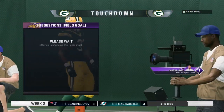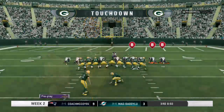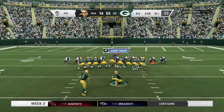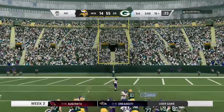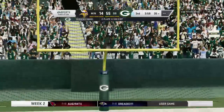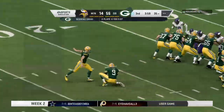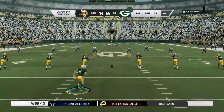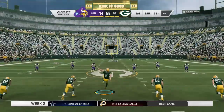Touchdown, Packers. It's a 6-yard touchdown run. And his guys capitalize on the short field as they take it in for 6. Extra point up and good by Crosby, and that will extend this big lead. Now after the touchdown, here's Crosby to kick it away.